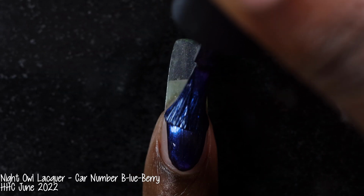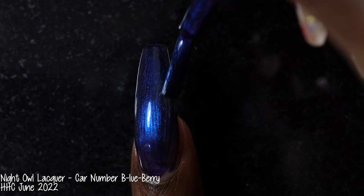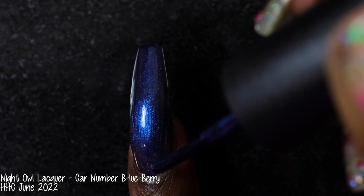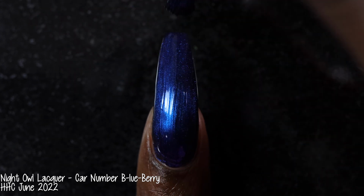And the final polish is by Night Owl Lacquer, and this one is called Car Number Blueberry. Night Owl Lacquer is continuing their series based off of the TV show Psych, and they were inspired by Season 5, Episode 13. So this polish is described as a multi-chrome base that shifts from aqua to blue to indigo to violet. It's priced at $13 for 15 ml and has no cap.